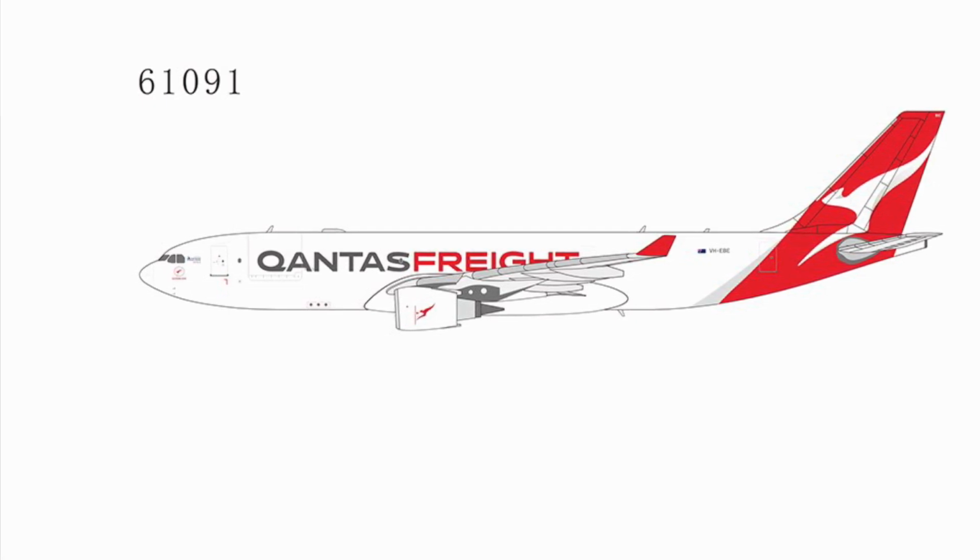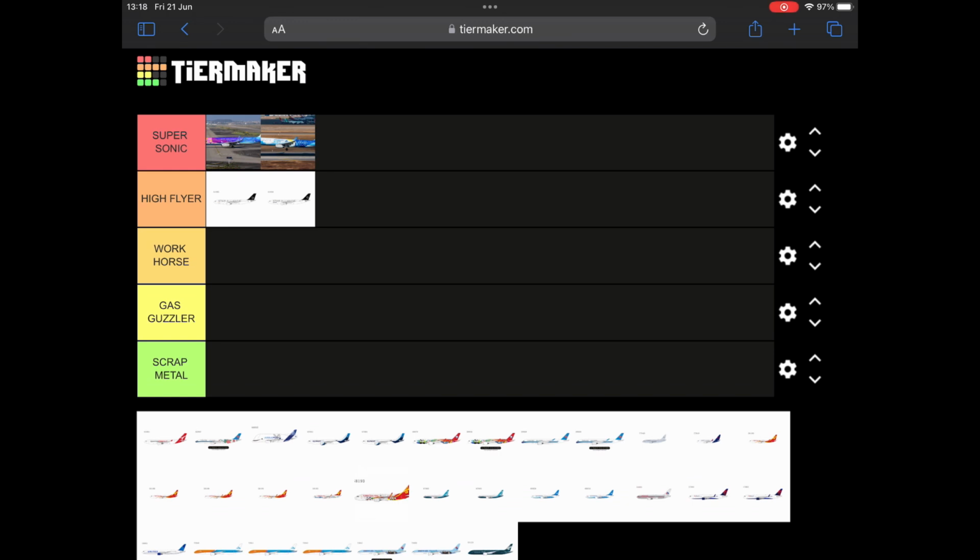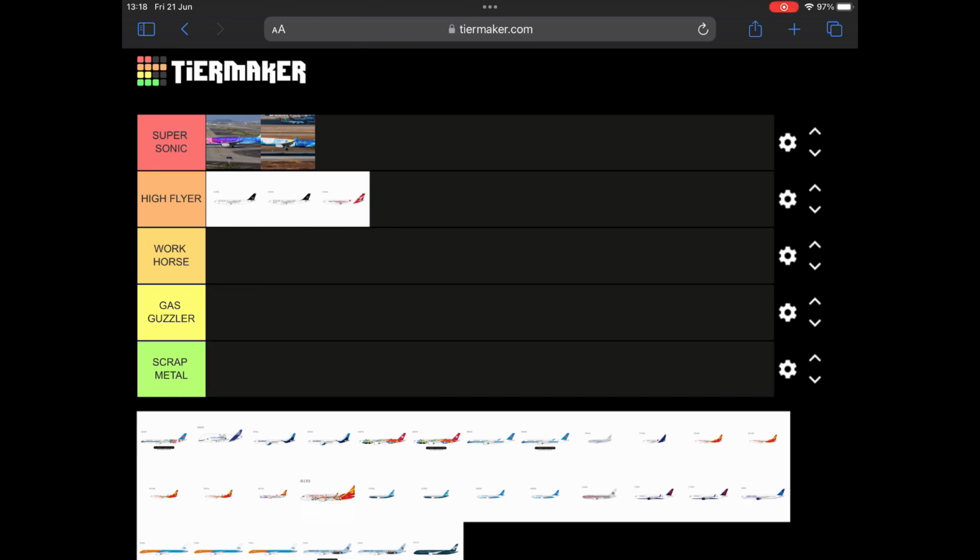Again, it's going to be nice. It doesn't enormously excite me. It's not so much that I'm going to put it in Supersonic. It is broadly similar to the one that was made before, just different titles. I'm going to put this one into High Flyer as well.